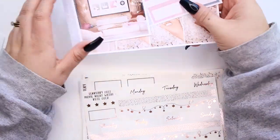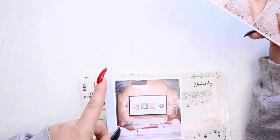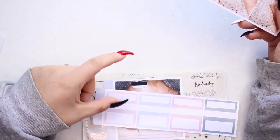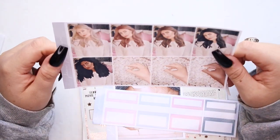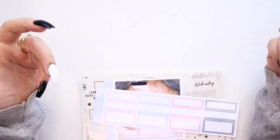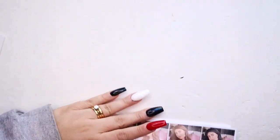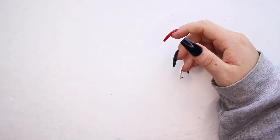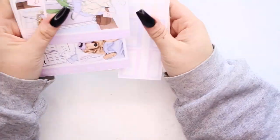Then you got the double box, the label sampler, and again, just really beautiful fashion girls. I love it. I can't help it. I love it so much. So that was Feb. And then March, which was the most recent one at this stage. April hasn't been revealed, or I don't think shipped, but definitely not revealed yet.